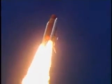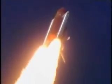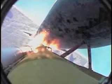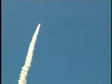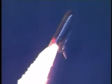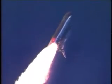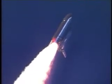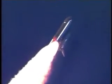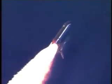This view from a camera on the external tank's liquid oxygen feed line, showing the bird's eye view of Discovery as it races towards space, a star-spangled start to Discovery's mission. Discovery's 3 liquid fuel main engines now throttled back to 67% of rated performance, reducing the stress on the shuttle as it breaks through the sound barrier. Discovery already 3.5 miles in altitude, 1.5 miles downrange, traveling almost 750 miles an hour. Everything looking good on the bird.